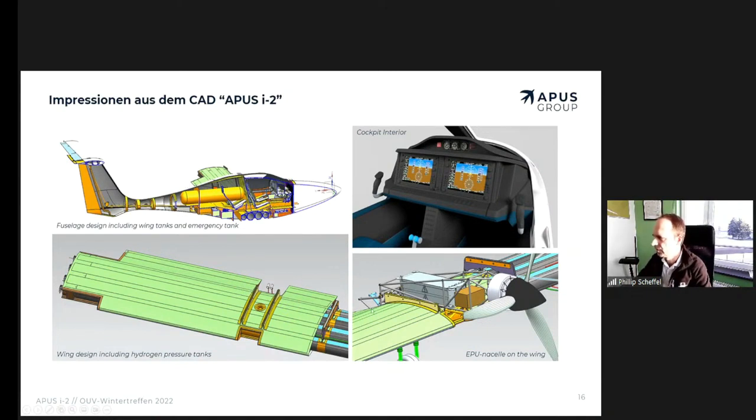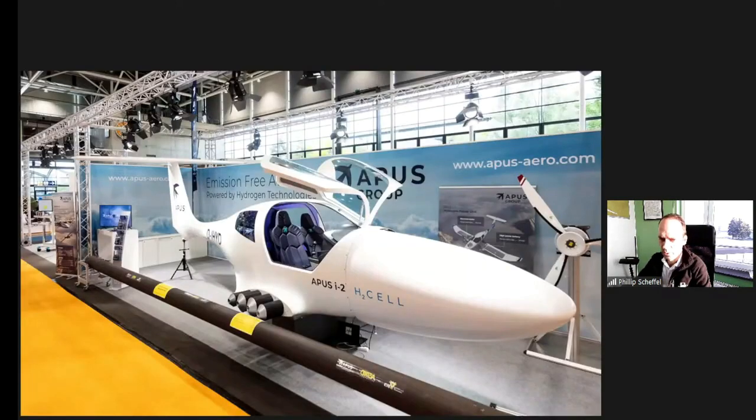On those pictures, you can see the general architecture of the wing fuselage attachment and the nacelle design, so the batteries and the engine nacelles. With this setup, we visited several exhibitions this year. Maybe some of you saw this in reality, so you can sit in and check if you like it.